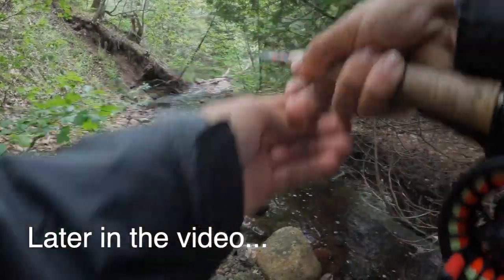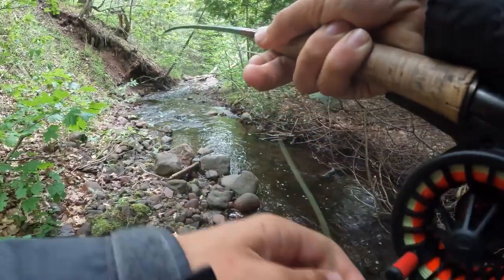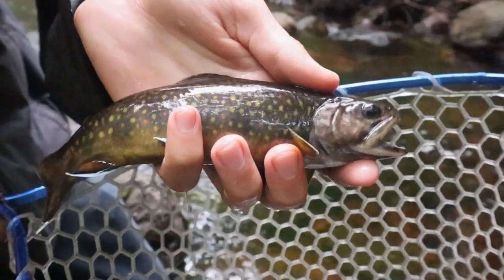Big fish. Oh no, look, got me all wrapped up in there. Come on. It's an absolute gorgeous brook trout.